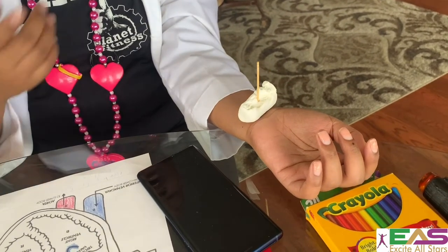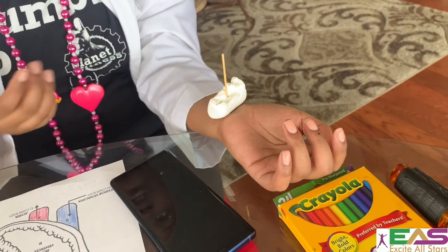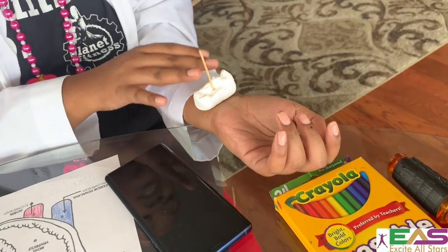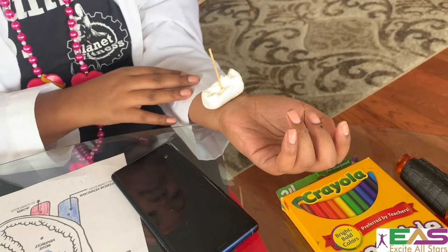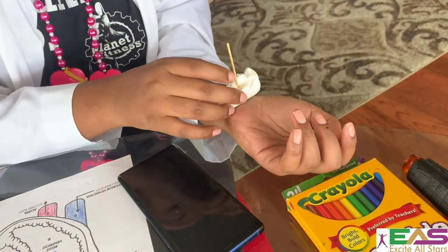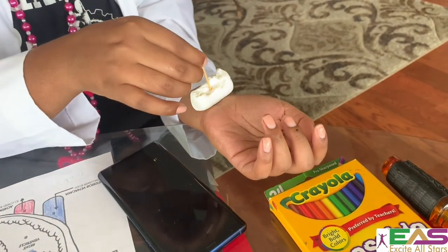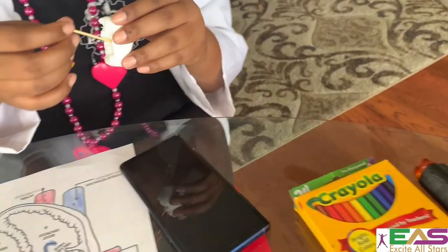And the way you can count how many times your heart beats per minute, or BPM, is by counting how many beats for 15 seconds, then multiplying that by 4. So I'm not gonna use this particular method to count my heart rate today, but I will do a radial pulse with my two fingers. So all you need is your pointer finger and your middle finger.